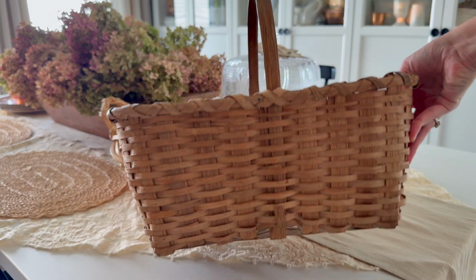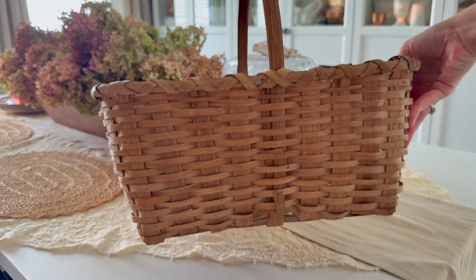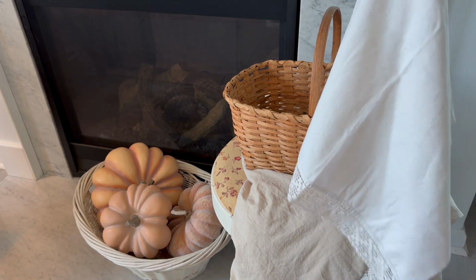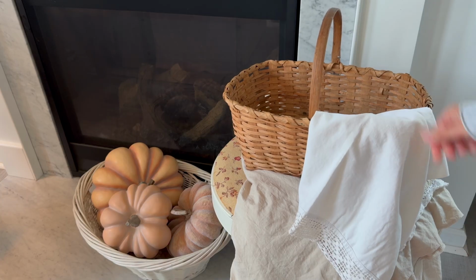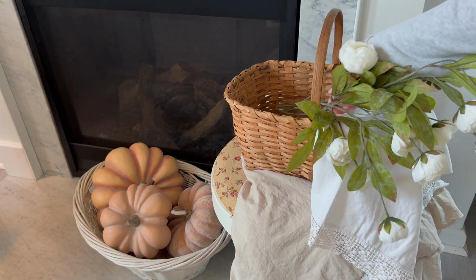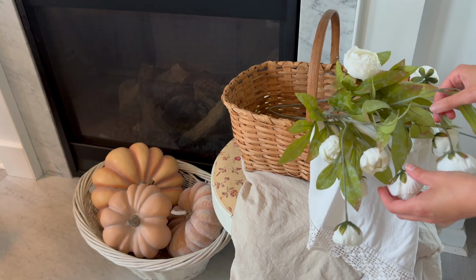I also found this basket and thought the color on it was perfect. I'm going to add this one on the thrifted stool that I refinished that I have over by my fireplace. I decided to fill it with some flowers and dried leaves. Mixing in some real stems with your faux stems gives the illusion that everything is real and creates that gathered and organic look.